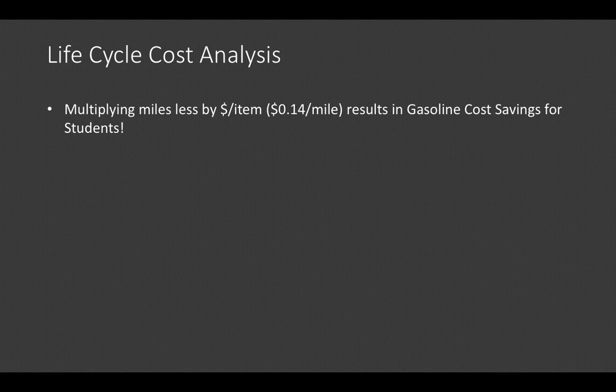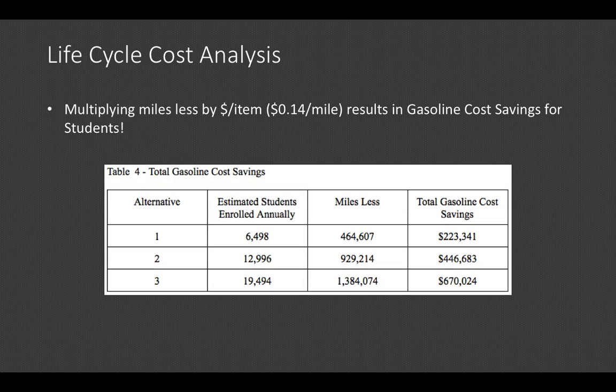Some of the economic implications of adding more online classes to Chico State is a cost savings for students. Multiplying the miles reduced by the cost per mile of gasoline, which is 14 cents per mile, we discover the cost savings for students for each alternative. The range of savings for students is between $223,000 to $670,000 a year, depending on the alternative chosen.